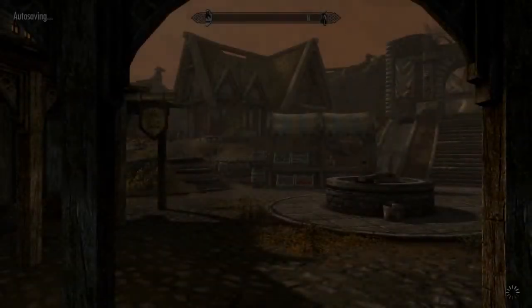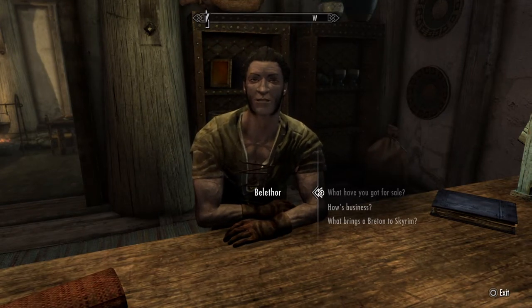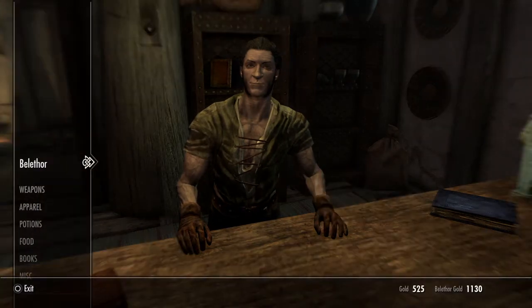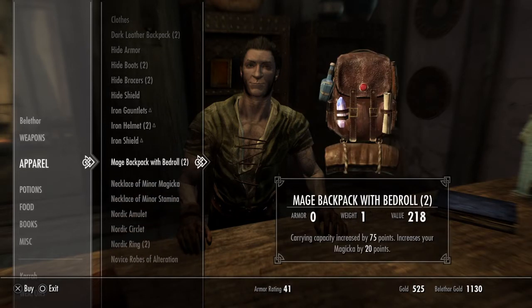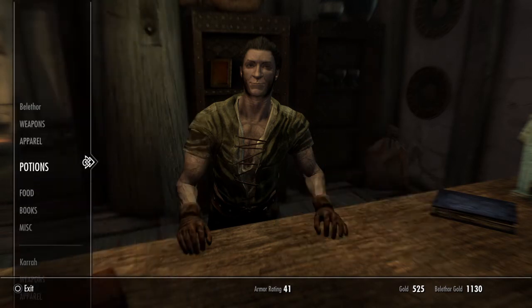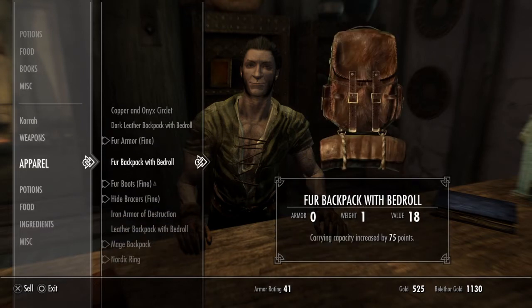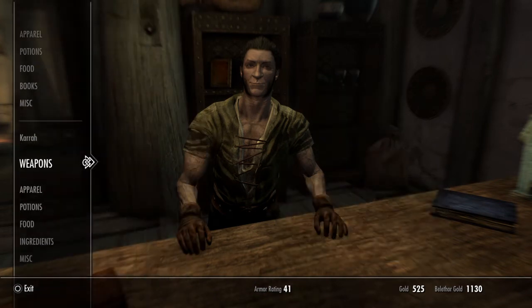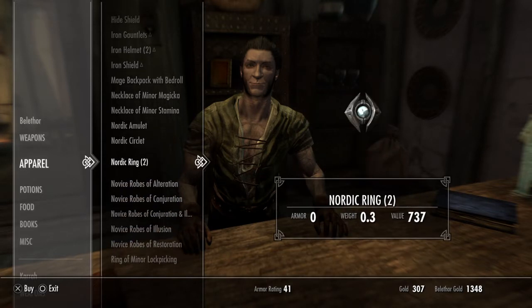Now we're gonna come back over here. Mage backpack with a bedroll, I think. Okay, dark backpack with a bedroll. Fur backpack, bedroll. Just the mage backpack. Okay, so he's got a few new ones in here, so I'm gonna grab that one. That's going to end up being the one that I use.